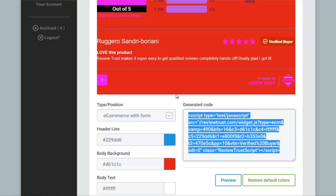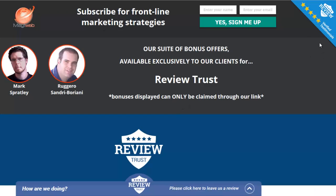I'll show you how that's done with a smaller widget, but I do want to show you what we have embedded. You probably had already noticed directly on the review page, on the top right hand side, there's a Review Trust side logo. There's a Review Trust top corner widget. At the bottom here, I've actually added one of those review widgets.